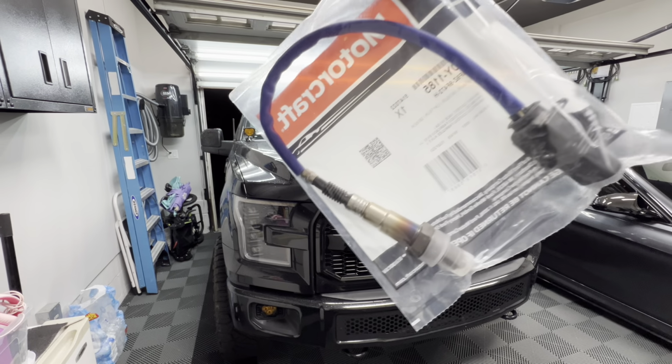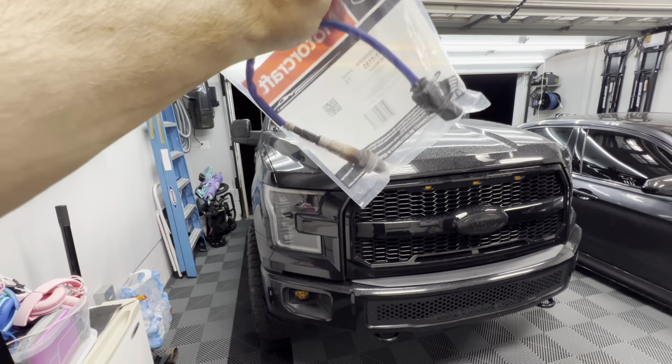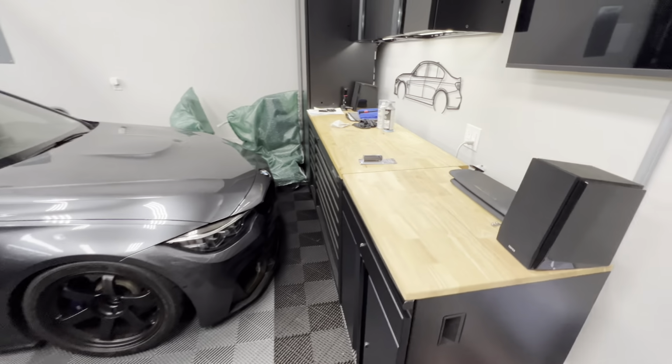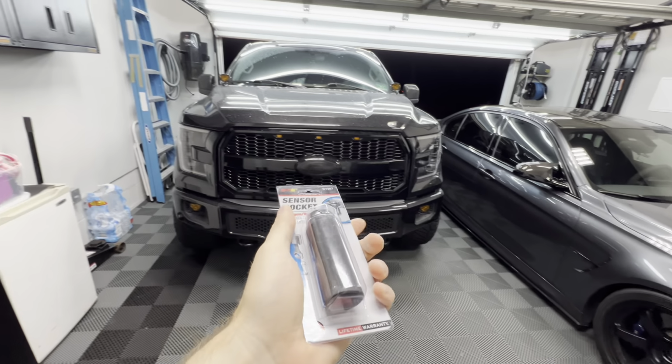This is the stock OEM O2 sensor. I didn't want to use any aftermarket or anything. This is Motorcraft. This is what's currently in the truck, so I wanted to get the exact same one. I also picked up an O2 sensor socket as well. These are the ones that have the slit in the back so you're able to safely remove them.